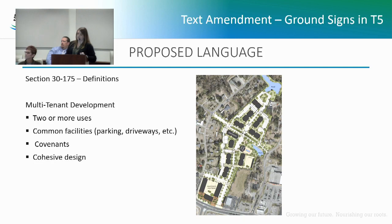And multi-tenant development, this is very similar to the current definition for combined development in our existing sign ordinance. It's been modified just a little bit for the flex code. It contains two or more uses and shares common facilities such as parking and driveways. It has covenants, such as a business owners association or property owners association, that governs more than just the signage, and it's also designed and planned in a cohesive manner.